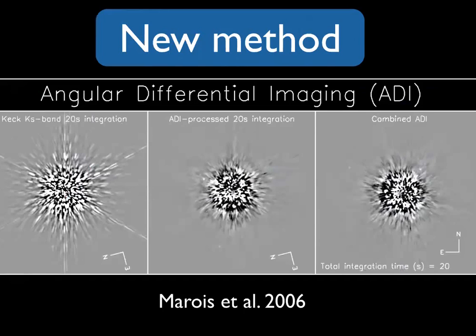So my original idea was simply to unplug the rotator at Gemini North, and then we just took images every 30 seconds or every 60 seconds for an hour. And since everything stays aligned with time, all the speckles stay roughly static, but if there's any planet in the field, it's going to be rotating with time.